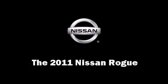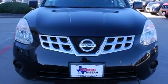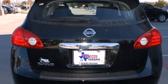Come test drive this 2011 Nissan Rogue. Smooth gear shifts are achieved thanks to the 2.5-liter four-cylinder engine. And for added security, dynamic stability control supplements the drivetrain.